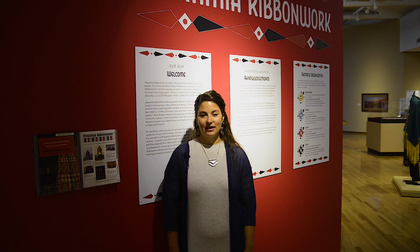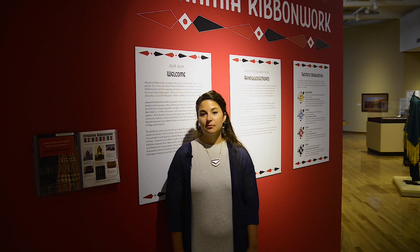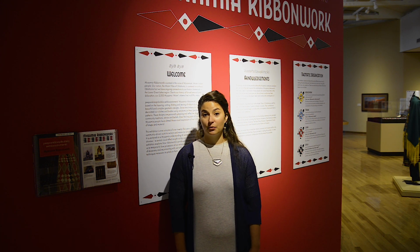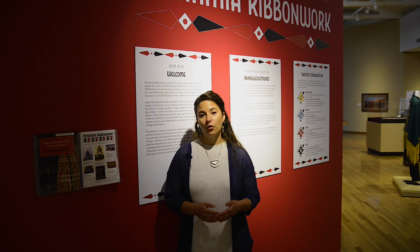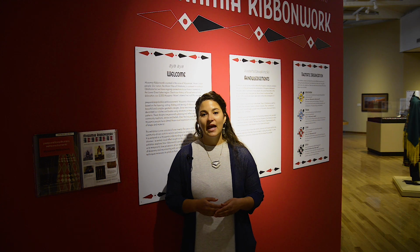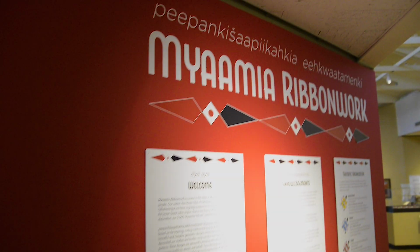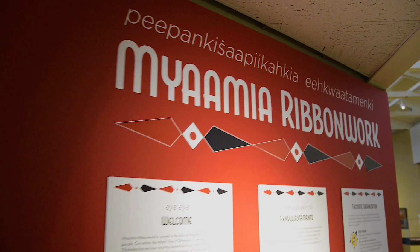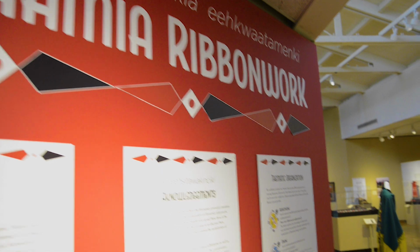Peepankišaapiikahkia Eehkwaatamenki, also known as Myaamia Ribbonwork. So this exhibit explores the idea of Myaamia Ribbonwork, which is an art form in which ribbons are cut, folded, sewn down, and then layered in order to create geometric designs. This exhibit is just one outcome of over 25 years of the revitalization of Myaamia Ribbonwork.